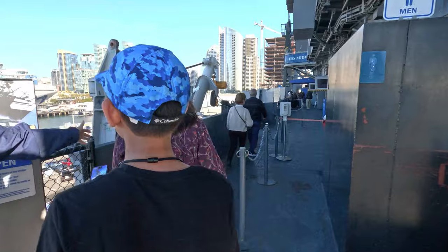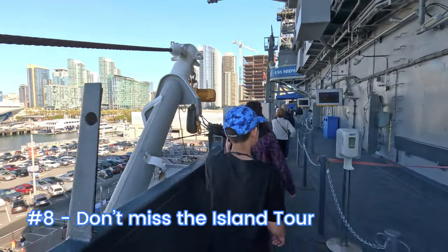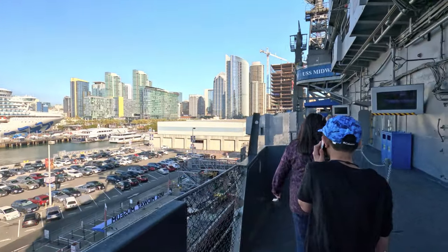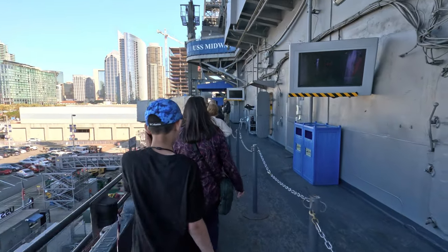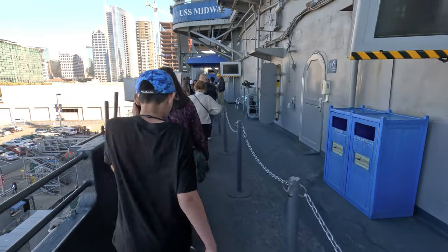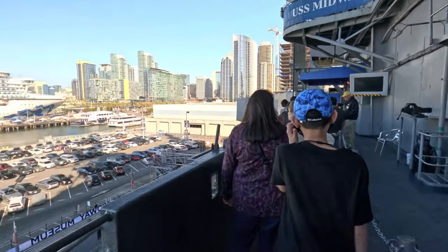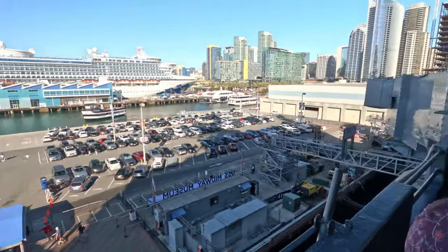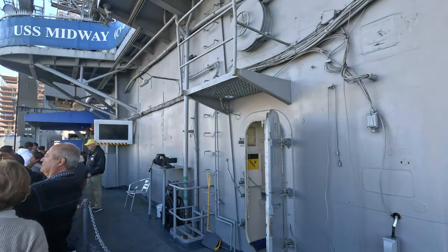After the captain's bridge, is that where we're going? And finally, number 8 on our list is don't leave without doing the guided island tour. This tour runs for a limited time each day and can end as early as 3:30 p.m. It is run by the volunteer docents and included in your admission to the Midway Museum. The island tour was hands down Raj's favorite part of the entire experience because it's where he learned the most about air operations, navigation, and charting, and the captain's bridge.